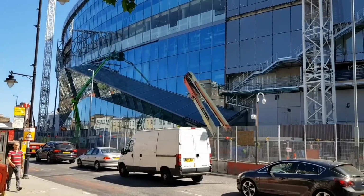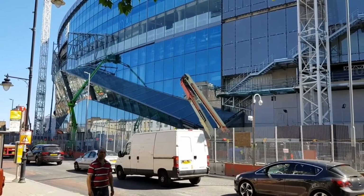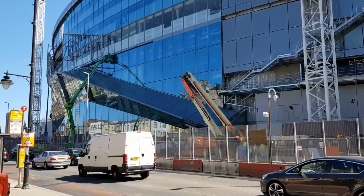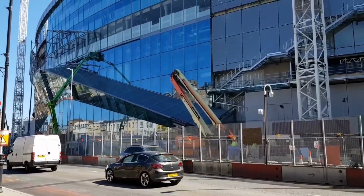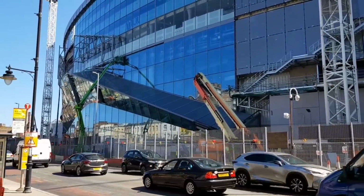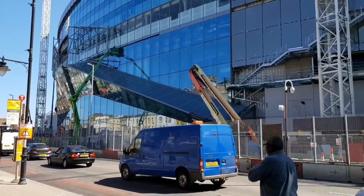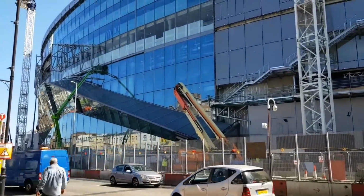I have been told as well that the west stand here will be tidied up in the next couple of weeks. A lot of paving will go down, all ready for access for fans, and all of the deliveries will actually go via the south stand instead of the west here. So watch this space.